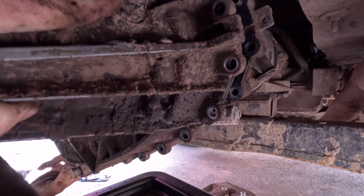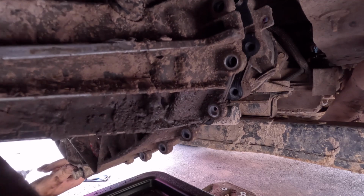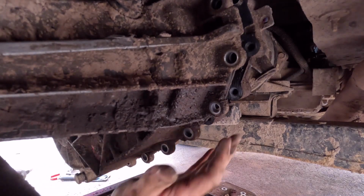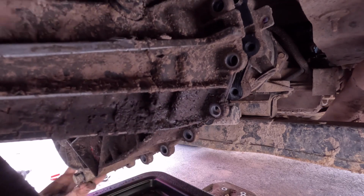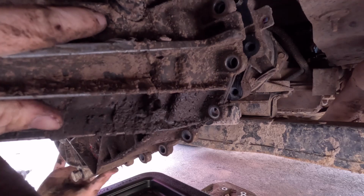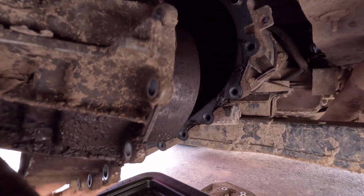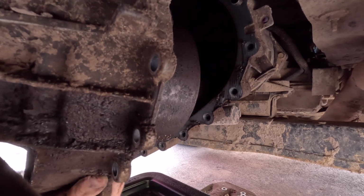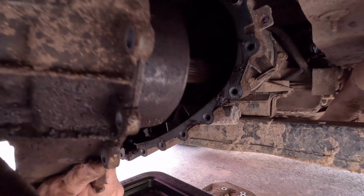Oh yes, chunks falling out. Let's see if we can wiggle this out. Whoa, there's pieces of bearing falling out. Oh, there it is. Okay, it didn't come apart like I thought. Okay. This is strange. Why did it not go apart correctly?